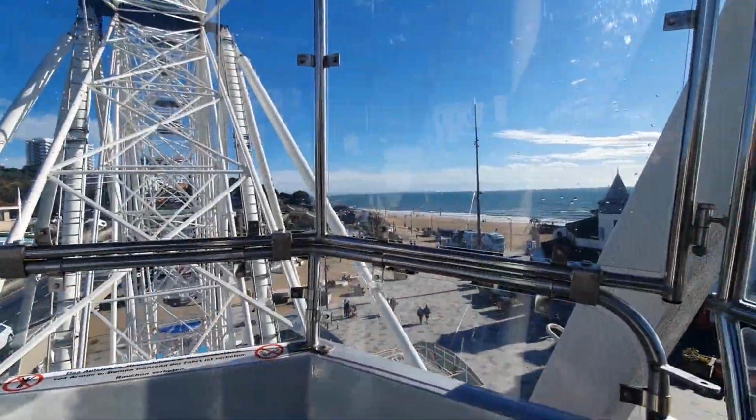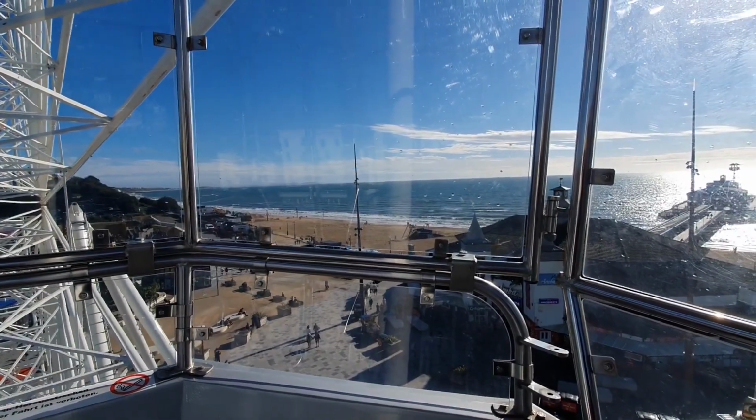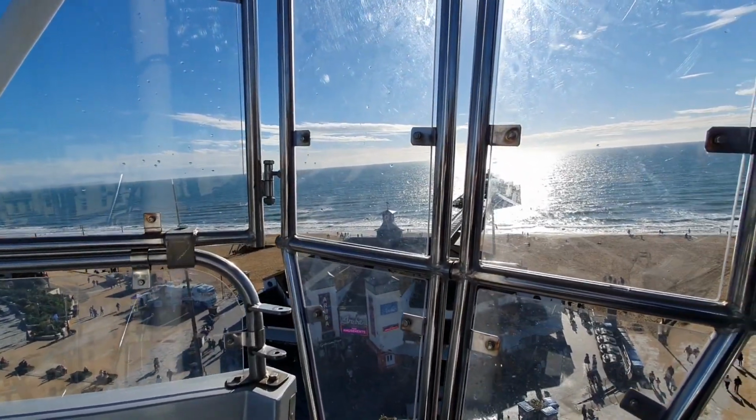Down on the seafront, a Ferris wheel allows you to take in the view over the town and seafront as it rises up 50 metres above the seafront over the pier and lower gardens. A full rotation taking a little over a minute, with a couple of rotations included on your journey. Next door is the main pier of the town.